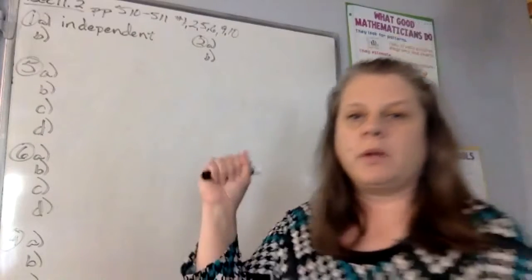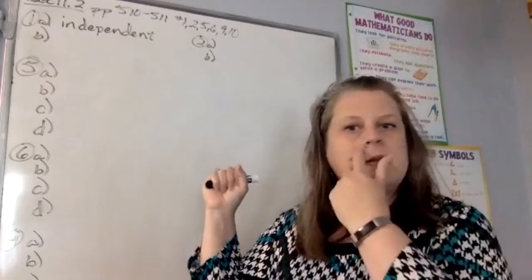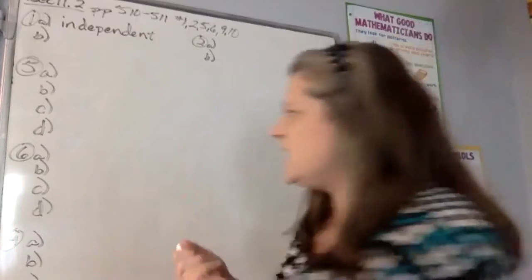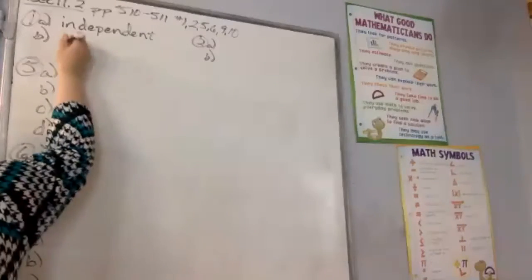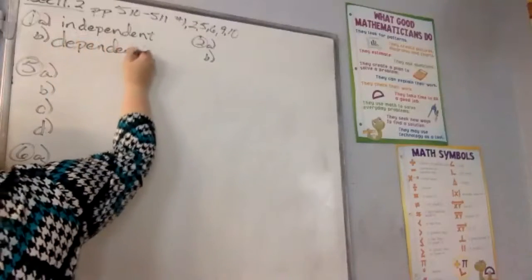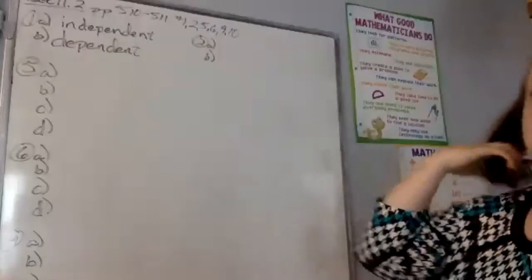So if I pull a blue one out and I keep it out, and then I go to pick a red one, does it change my chances? Yes, because there's less pencils to choose from. So that is dependent. Okay, pretty easy.